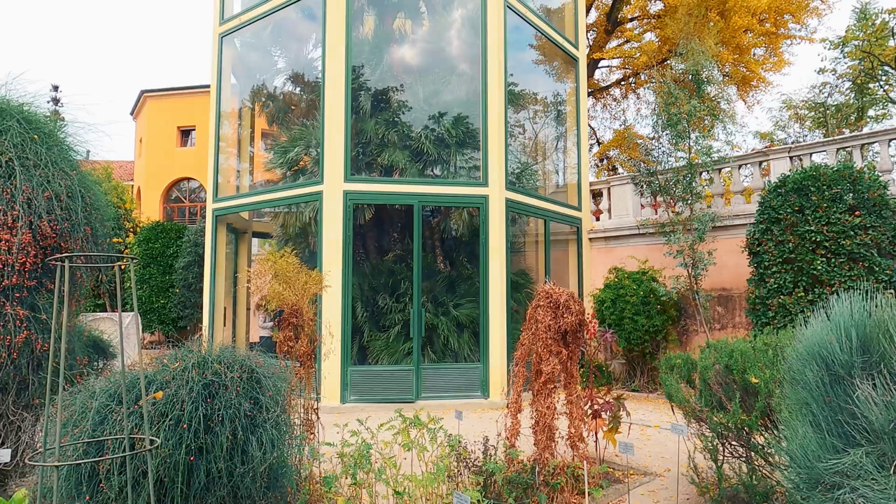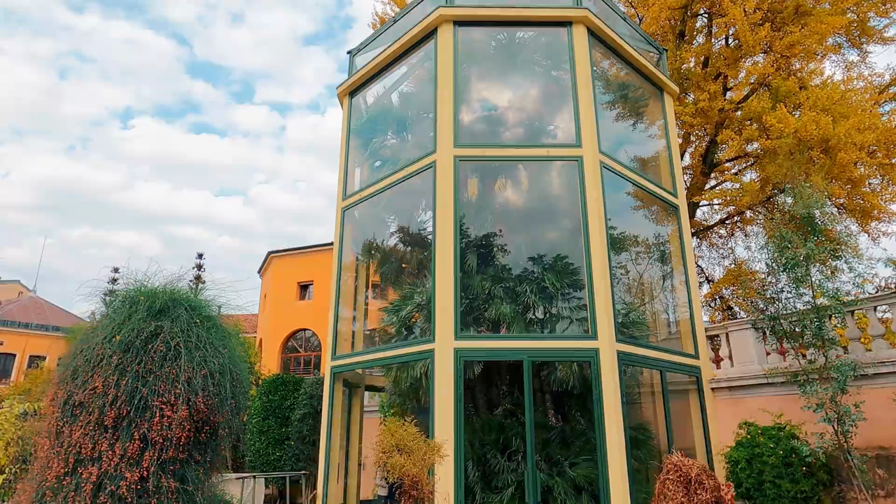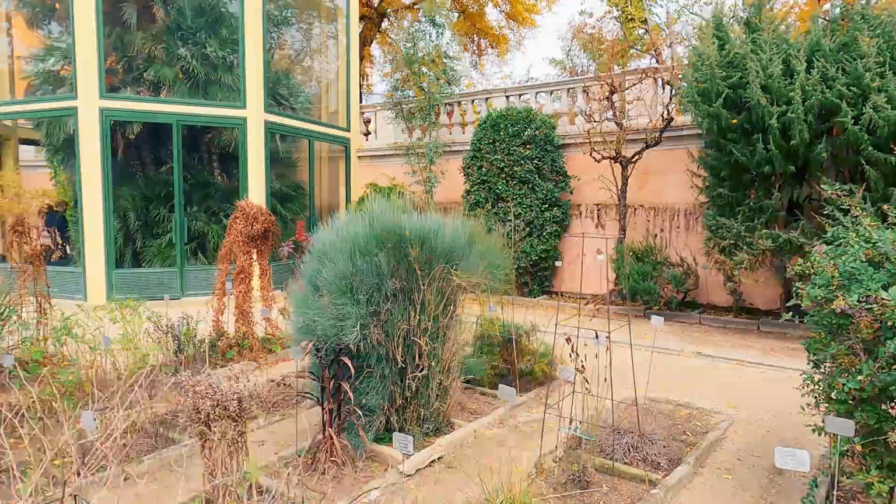So here the palm, they keep it in this room at a controlled temperature, so they can keep the temperature and humidity as well at a certain level.